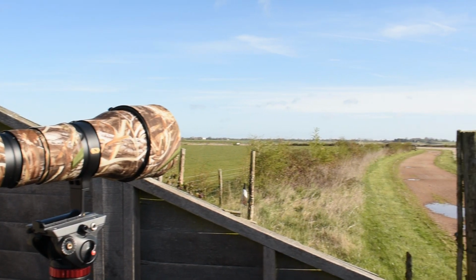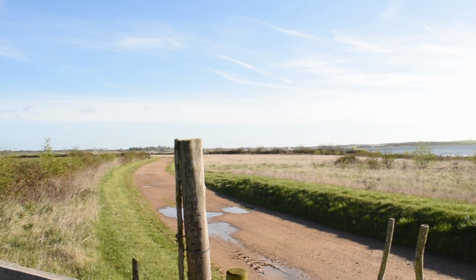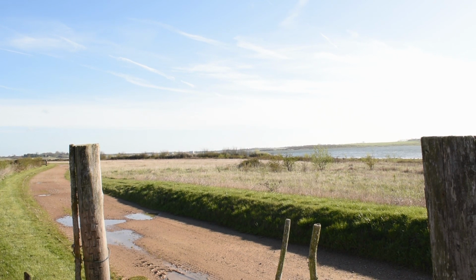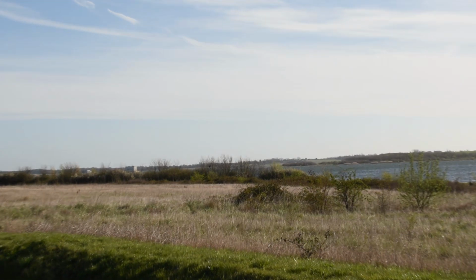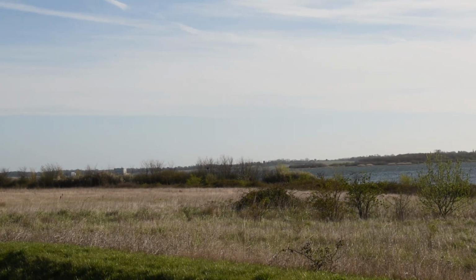So I'll spin the camera around, guys, and as you can see, there's the farmer's track and here's the rough grassland, and right in the distance there, I don't know if you can see it, is where the yellow wagtails flew into, but they've flown off again now and they're just flitting around all over the place. So I'm going to stay where I am and just see what happens, and that's the sort of area they were in. So yeah, really good morning so far.